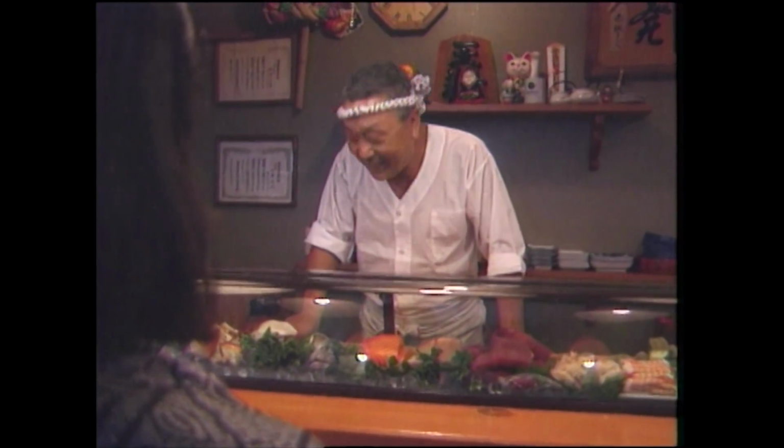We have a special treat for you today. We're gonna show you a traditional Japanese style of having tuna. And we're at the Akasaka restaurant in Hacienda Heights. Our chef today is Q, and his daughter, Isako, is gonna be explaining what will be happening.